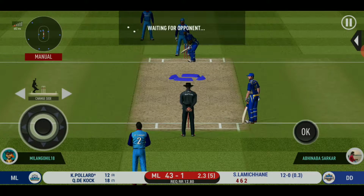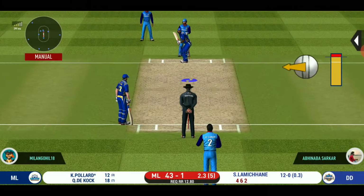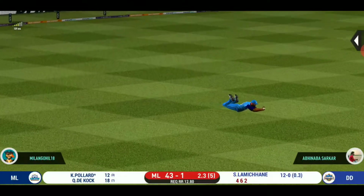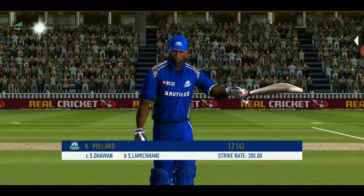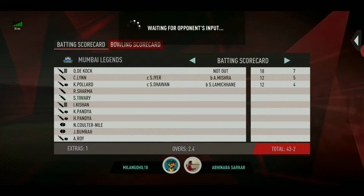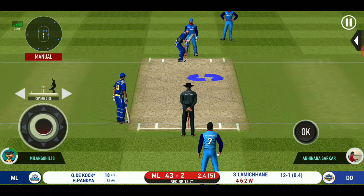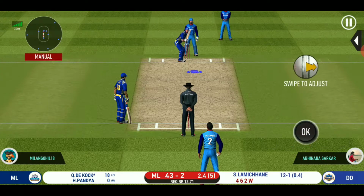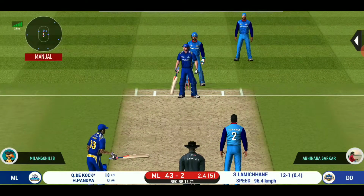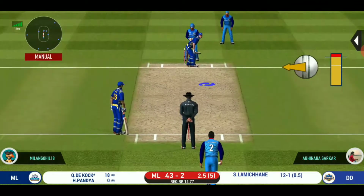They're converting ones into twos and twos into threes here. That is excellent running. That's a difficult field to bowl to. Bowler has to be very tight with his line and length. Slips in place. Good captaincy. Missed that completely. He should look to get his eye in before trying something extravagant.